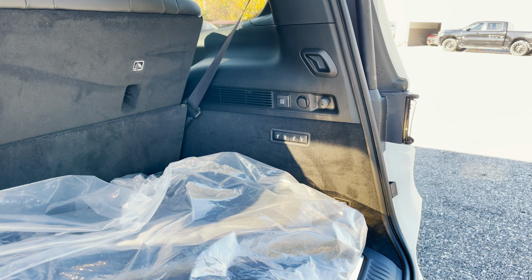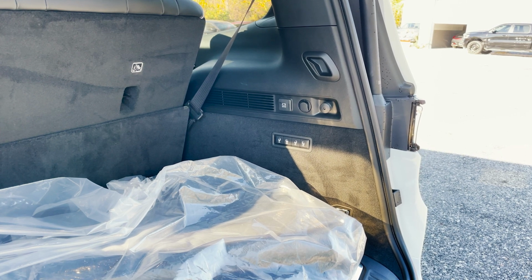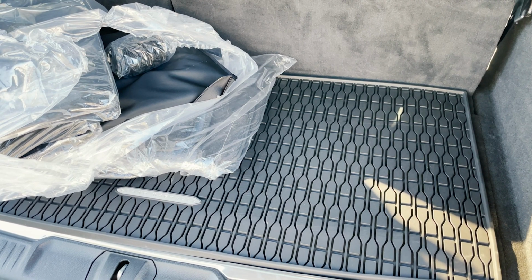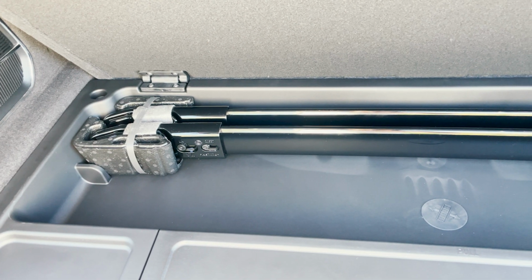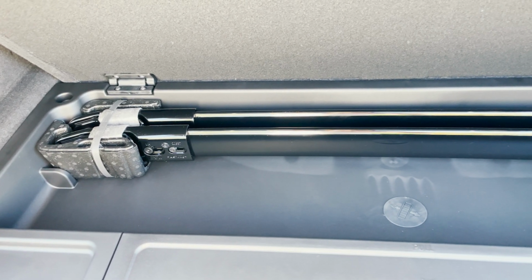And on the other side, you do have a 12-volt adapter along with these buttons to power fold your rear seats, the third row and the second row. And at the back, you also get a few other goodies along with this nice looking mat at the back that also says Grand Wagoneer. And then if you go ahead and lift up the bottom section, here you have your adjustable roof rail crossbars, and then you have more extra space to put small little items back here as well.